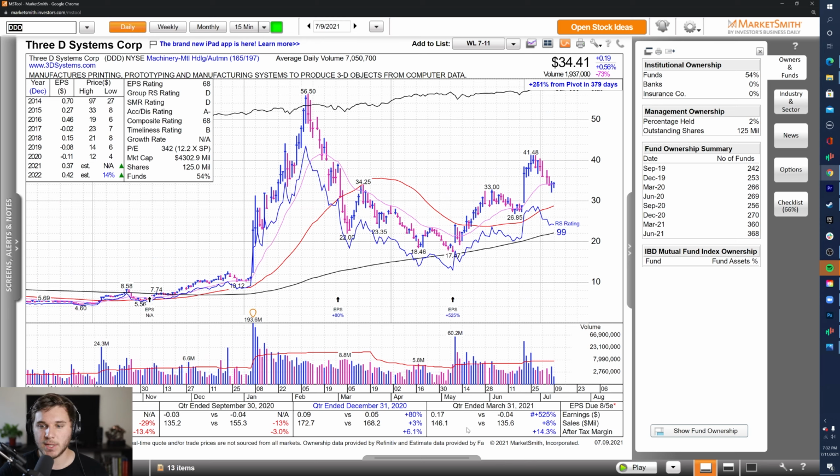And moving on, we've got DDD. Very strong earnings and sales the past 2 quarters. Really strong earnings this most recent quarter, up 525%. And estimate revisions are up, although not standout annual EPS estimates for this year or the next. And you've got a gradual increase in fund ownership and no high quality funds at this point.